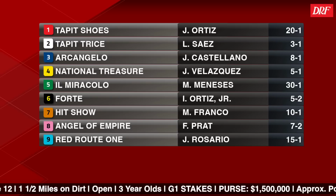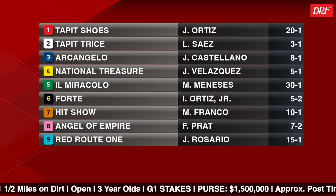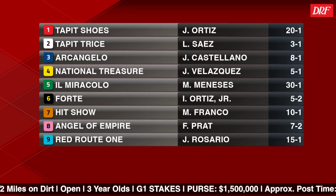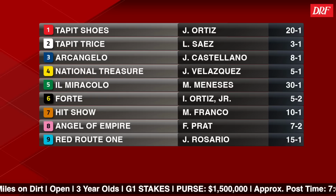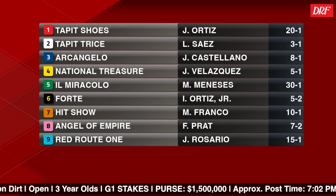It will be very interesting to see what he does. He's got to go 1.5 miles off of a little bit of a layoff. But he's the best one still, right? He appears to be the best one coming in. You saw what he did to Mage in the Florida Derby. It's all about whether he's going to be ready to go off the layoff.